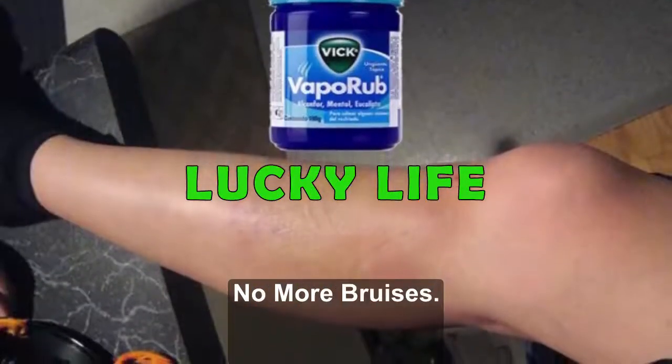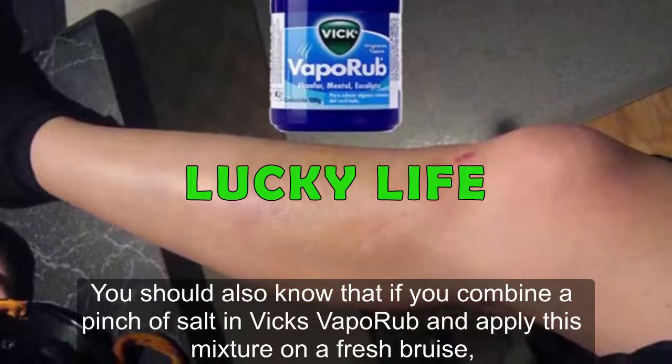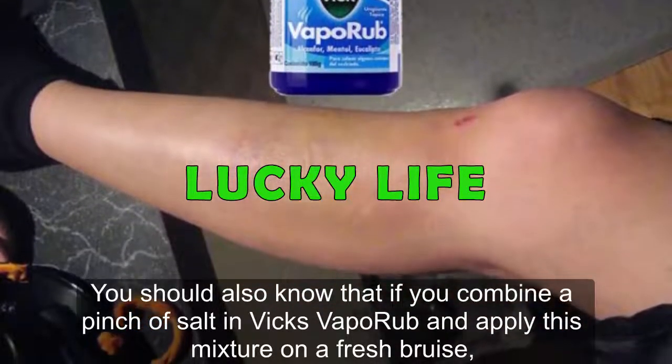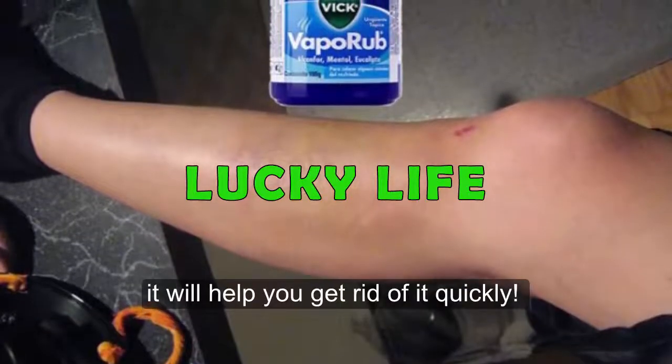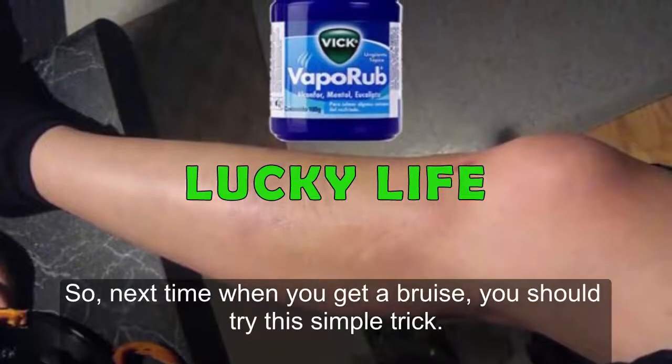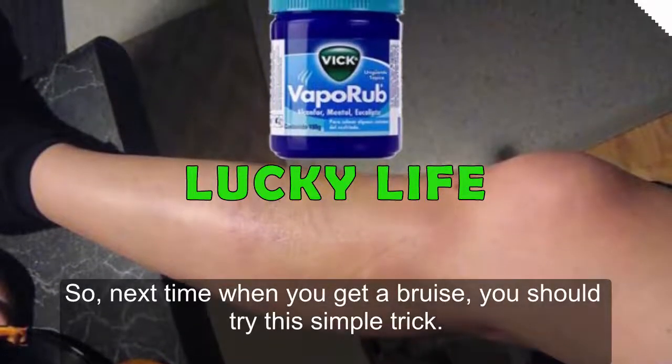No more bruises. You should also know that if you combine a pinch of salt in Vicks Vaporub and apply this mixture on a fresh bruise, it will help you get rid of it quickly. So, next time when you get a bruise, you should try this simple trick.